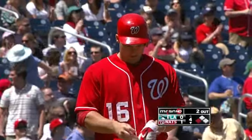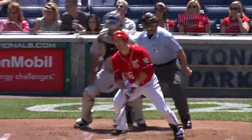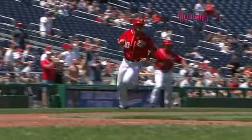The Nationals finally get to Josh Johnson. Well, it's not easy, but as we said, go the other way with the heat. The hammer hits the heater off the right field fence in front of the bullpen.